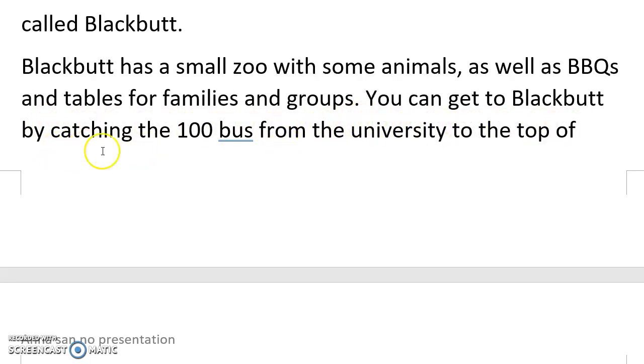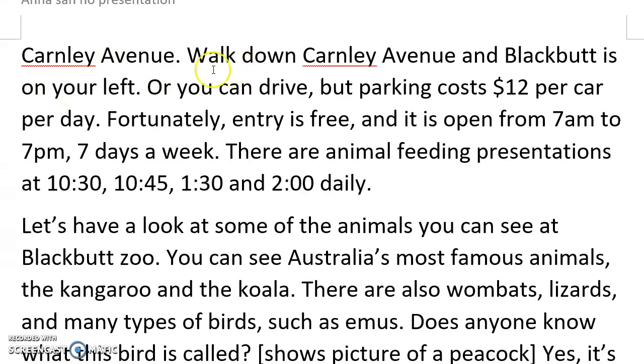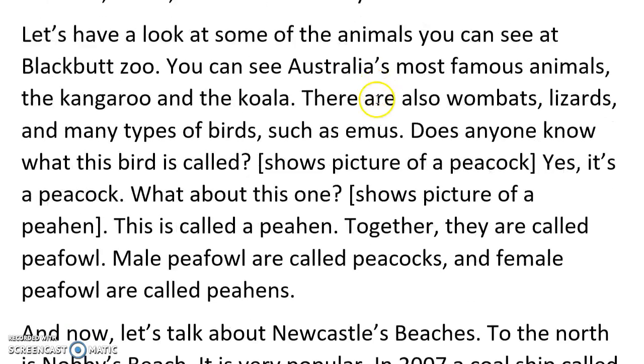You can get to Blackbutt by catching the 100 bus from the university to the top of Carnley Avenue. Walk down Carnley Avenue and Blackbutt is on your left. Or you can drive, but parking costs $12 per car per day. Fortunately, entry is free and it is open from 7 a.m. to 7 p.m. 7 days a week. There are animal feeding presentations at 10:30, 10:45, 1:30 and 2 o'clock daily.